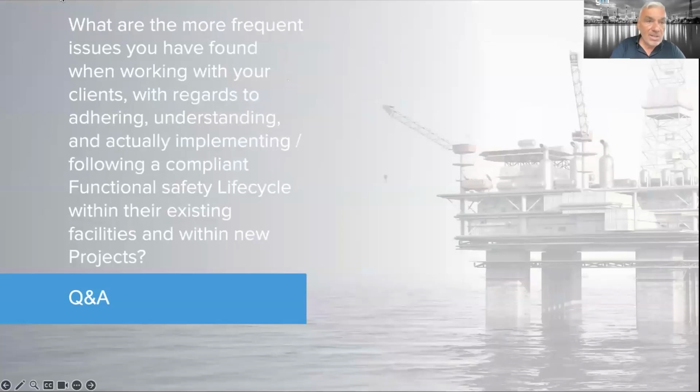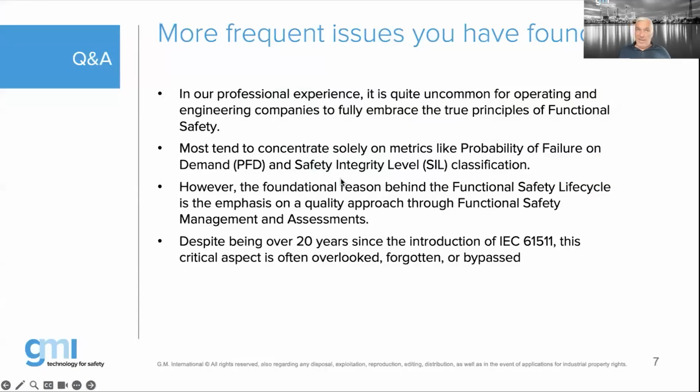Right, that's a long question, which my camera is blocking. What are the more frequent issues you have found when working with your clients with regards to adhering, understanding, and actually implementing a compliant functional safety lifecycle within their existing facilities and within new projects? Well, I'm trying to be polite and I'm trying to be neutral at the same time, which is not always easy for me. But I will answer it as follows.